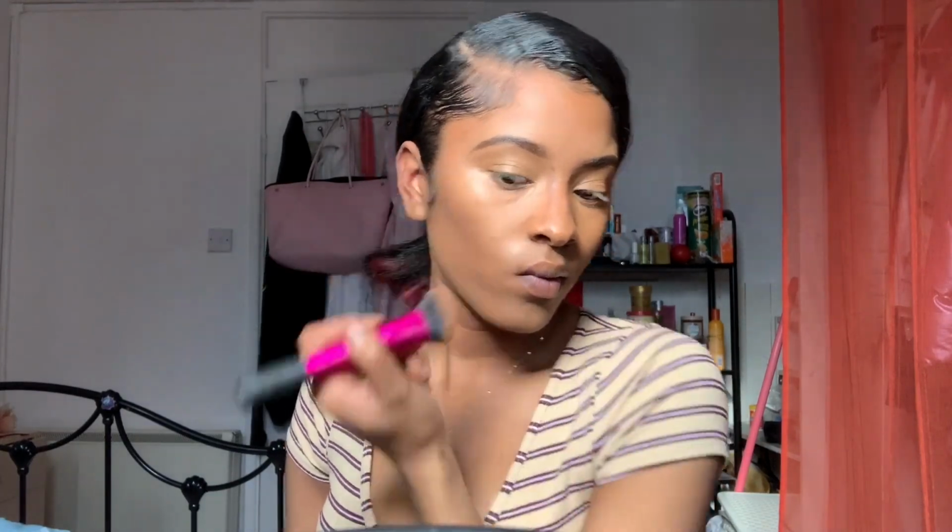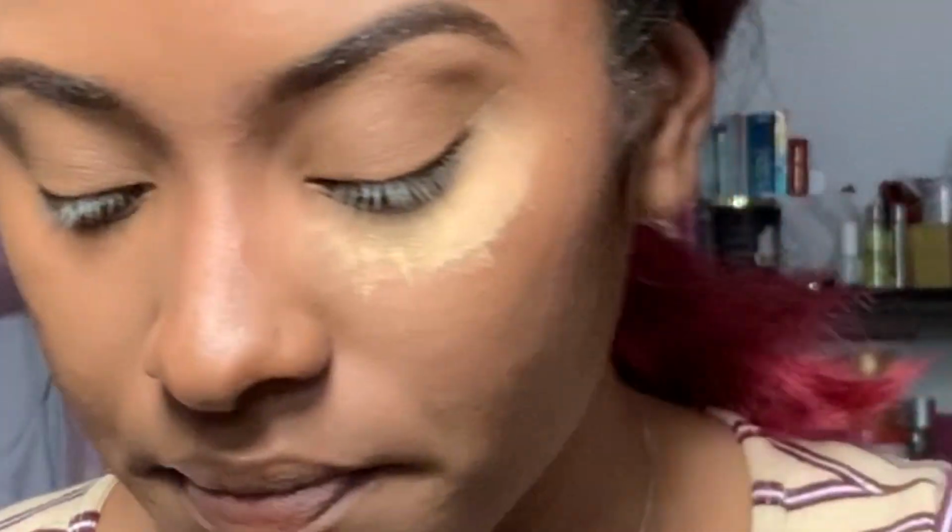Okay, I know you've heard it. So yeah, get your concealer brush and then properly blend that in, because we don't want a concealer that's just like a line. We don't want that. So you're going to get a brush and blend it out.